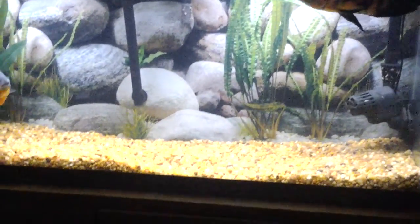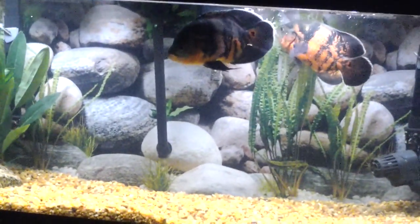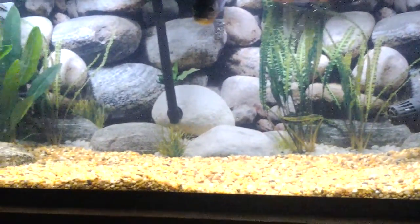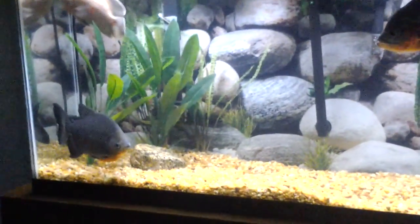I'm still letting the bacteria cycle finish up. I had to take down the tank to put that background on there, so basically it's restarting the whole tank all over again. It's the same gravel and everything, it's just that there's brand new water. So they're getting used to the new water. As soon as I put them in there though, they just loved that new water.